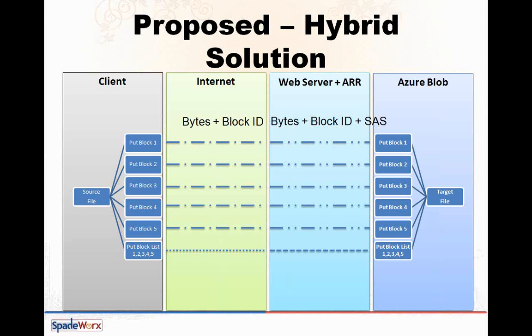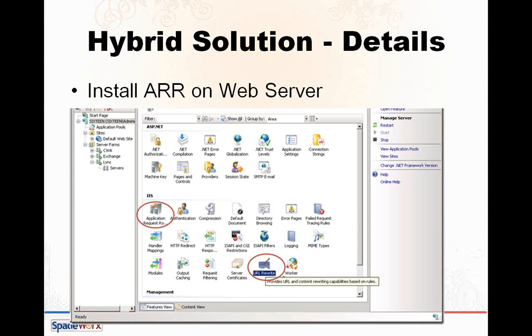Moving on to the next slide. Now, in a nutshell, this slide covered how the implementation is going to be. Further down, we are going to discuss the details of it. So, the primary functionality of your web server would be first to get the blocks and the data and then forward it to the Azure servers. How do you achieve it? Using ARR, right? It's an additional module, as I had already said.